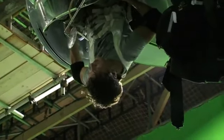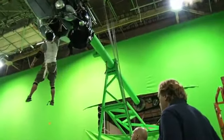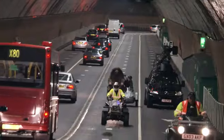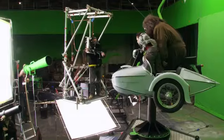3, 2, 1, go. A lot of the stunts in this scene have been done by Mark Maley, who's my stunt double, who's fantastic. And he was going through the Dartford Tunnel in England, standing up in the sidecar of a motorbike going at sort of 40 miles an hour. I would love to be able to take the credit for it, but unfortunately I can't. Mark's been doing great work for me.